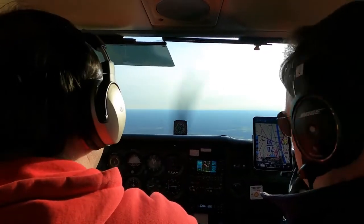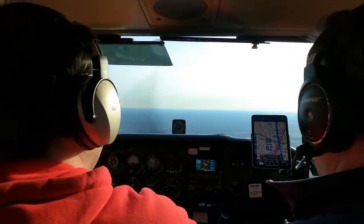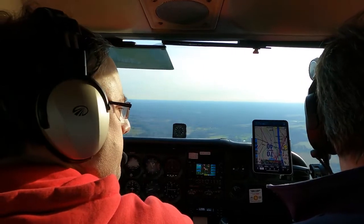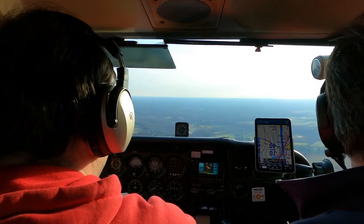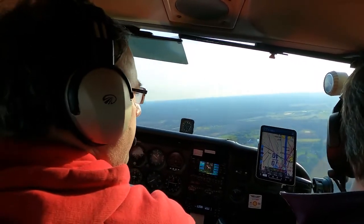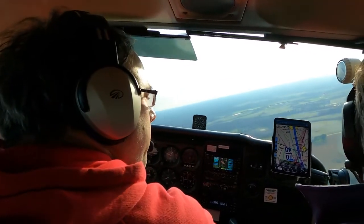So flaps. So we're in the white arc. We're going to use 10 here and we'll do 10 on our right base, and then you've got nothing else to go, so you've got to find some way to get us slowed down to 65, so we'll work on that a little bit. Okay. It's not complicated. Flying W traffic, Skyhawk 6862, turning base, runway 1, flying W.